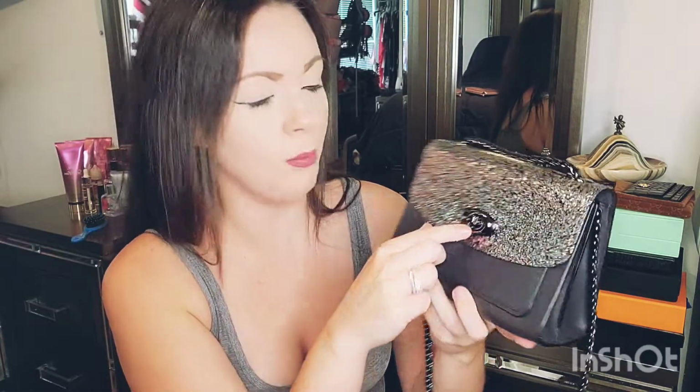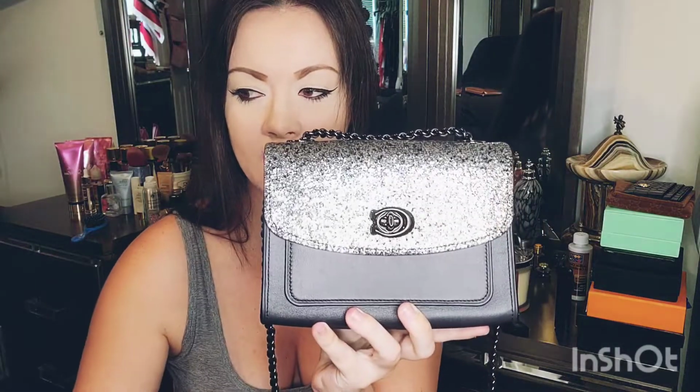You have your classic shiny gunmetal black. It's not as black as the Madison that I just showed you. It's more like a ruthenium hardware. So you just open it up, and then of course you have your microfiber lining.